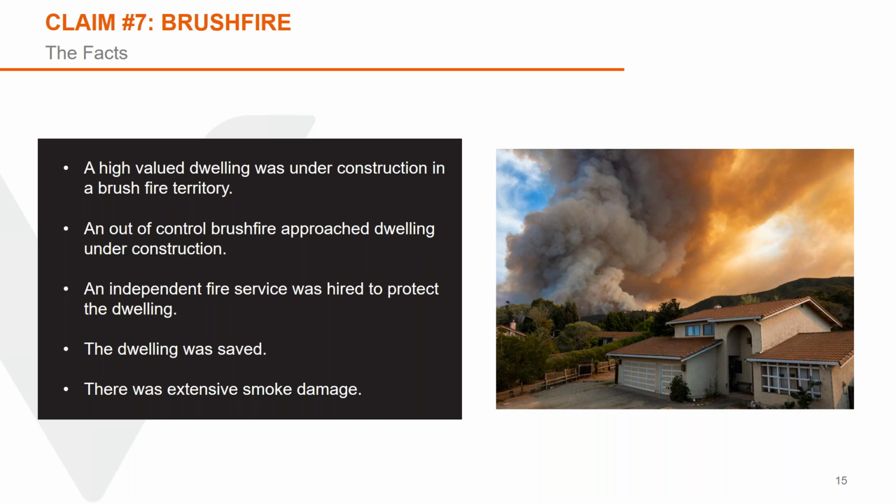Now, the other thing they had done is they cleared the area of all brush. They had done their job. They had reduced the fire load all around the project. And then they called this independent fire service in. They showed up and they protected the dwelling that was under construction.